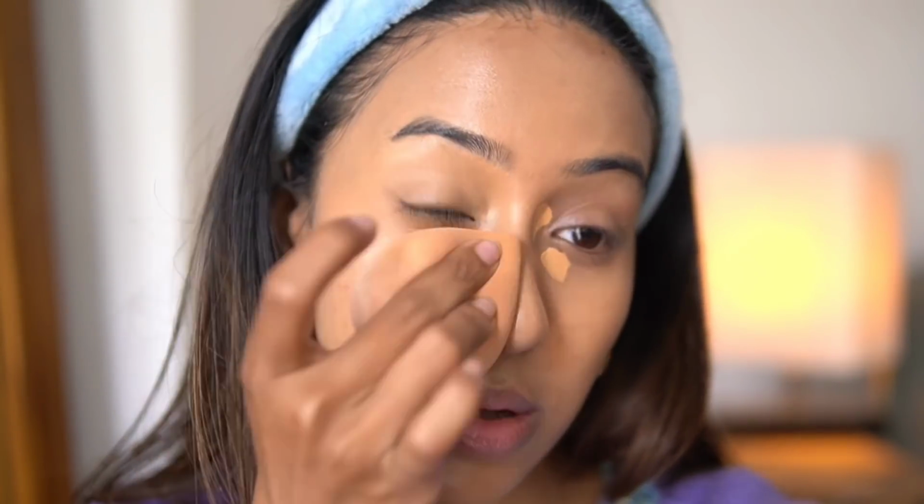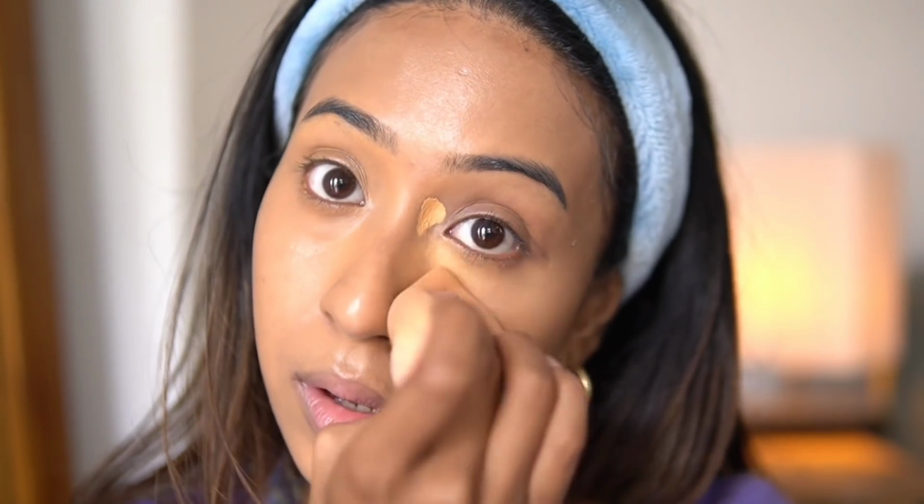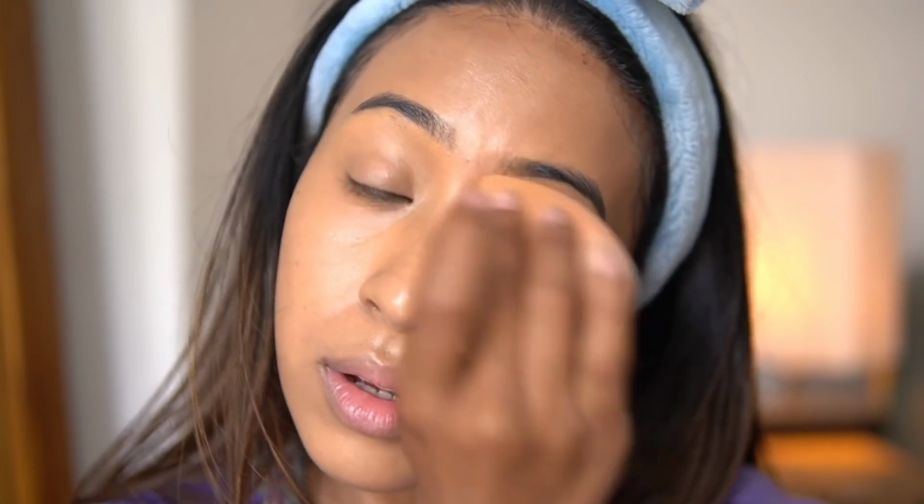So I'm just taking a little bit because honestly I do not like to go a lot, I do not like to put a lot of heavy concealer when it is full coverage. So yeah, I'm just going in with a very tiny bit of this concealer. So right now this is how my base looks like.